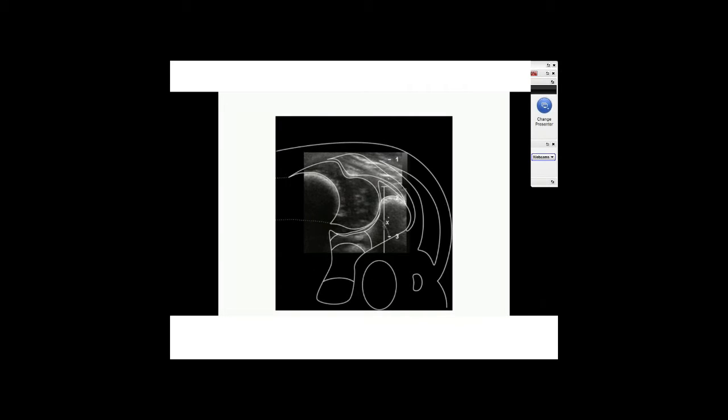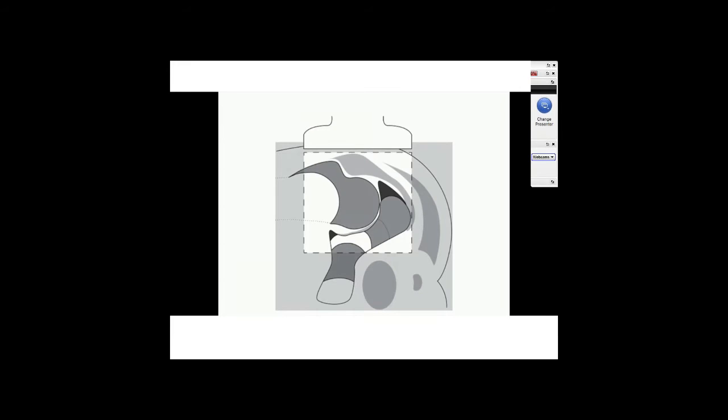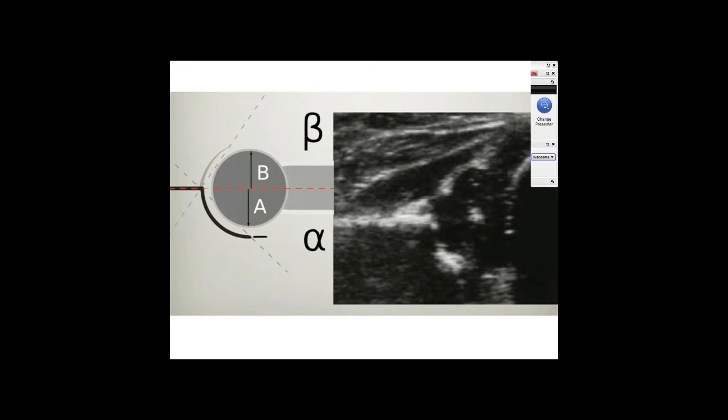Again, this is the view. Chad showed this very nicely. Transducer is on the lateral part of the leg, and the buttock would be on the right of the screen. And that's the image you obtain with the proximal femur, the acetabulum. You can see the posterior labrum, and that's where you can evaluate the dynamic component.